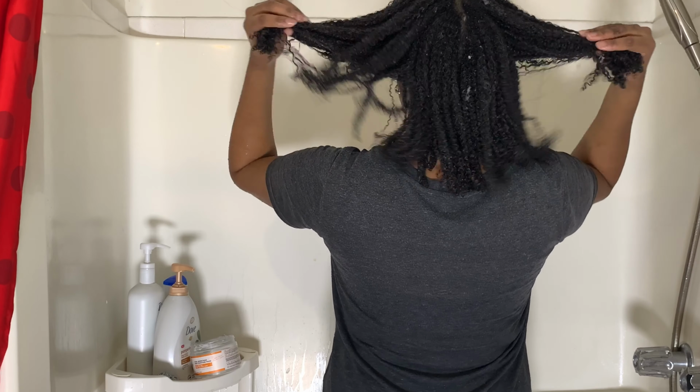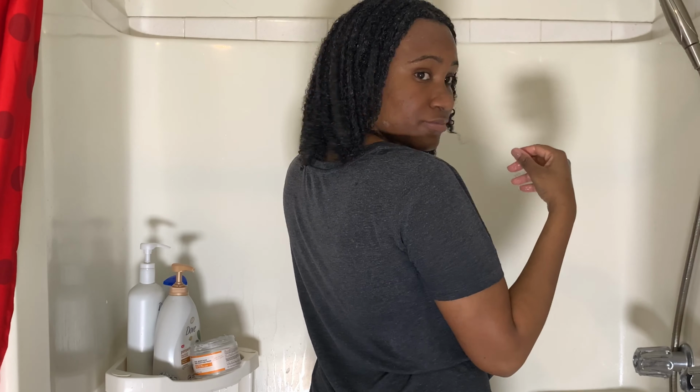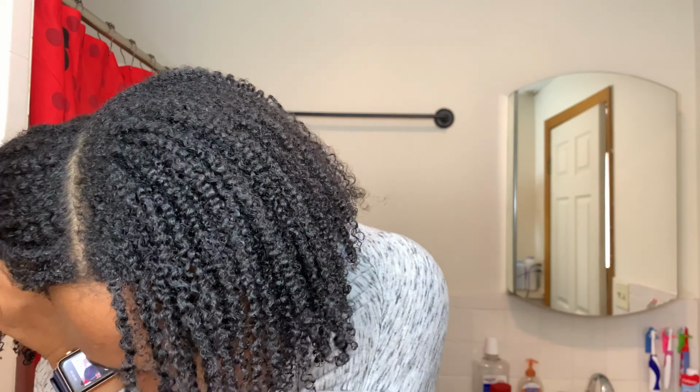Alright, so this is what I'm looking like. As you guys can see, my curls then bounced right back. Alright, so I sat under the dryer for about an hour. And now I'm gonna go ahead and stretch my hair using my blow dryer.